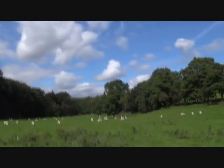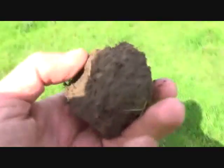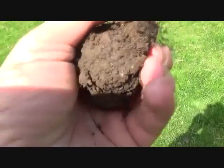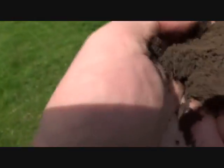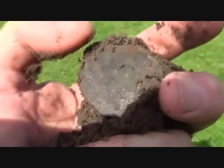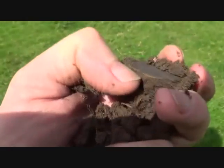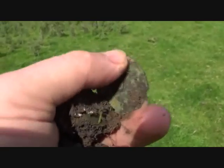Clouds are disappearing. It's going to get hot. I got a coin ball. Unlikely a button ball, but here we go. Oh, what are you? What are you? You're a button. I bet you're a button. Yeah, you're a button.